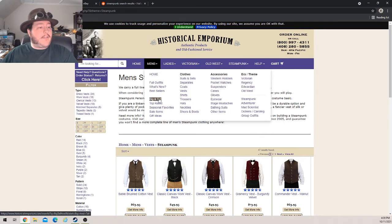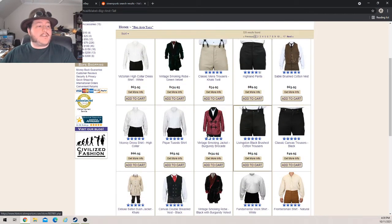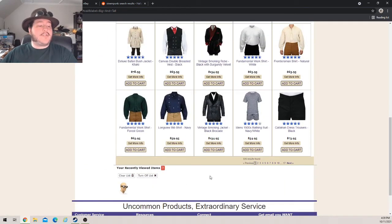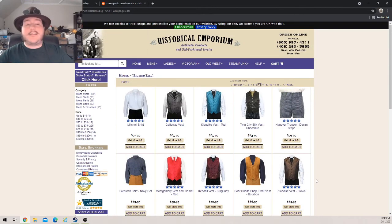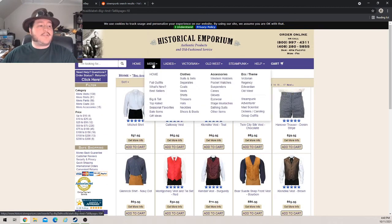I know they have a big and tall section that is limited, where they've got a selection of pants, jackets, shirts, things of that nature in their big and tall sizes. So there's a reason why I come here and look around. They also have a decent selection of props. All these are going to cost you a little bit more.